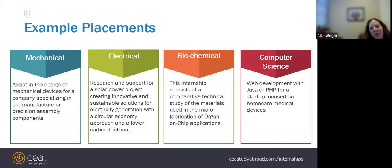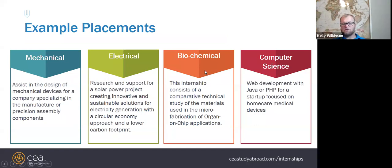Hi, everyone. I'm Allie Wright, and I'm the Program Manager for Europe at Texas Tech University in the College of Engineering. So she does work with the students that go study abroad or internship abroad, and can be that first stop in terms of asking questions about whether or not an internship is right for you.